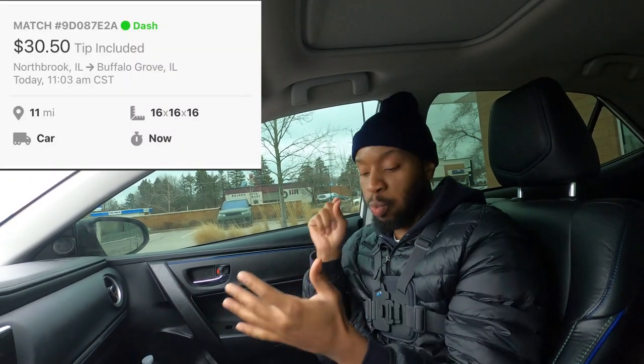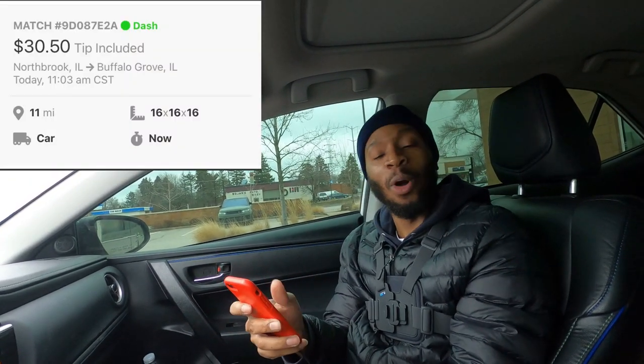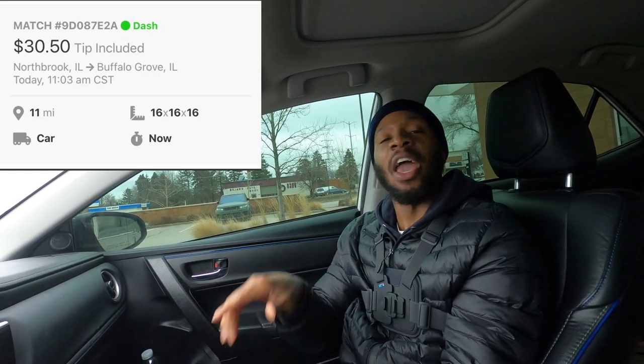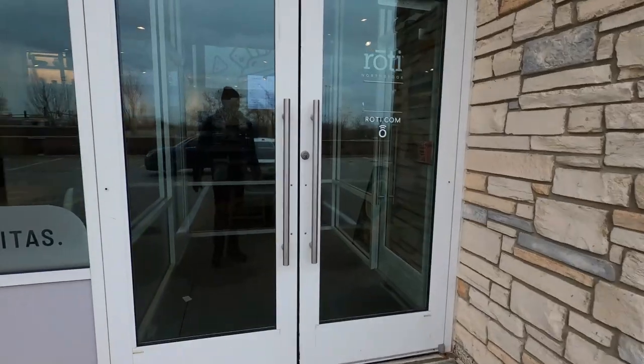The pickup place is Roti. The distance is 11.2 miles. The dimensions are 16 by 16 by 16. And we will receive $30.50. Enough money to pay the rent. Let's go. Just like that, we here, baby.